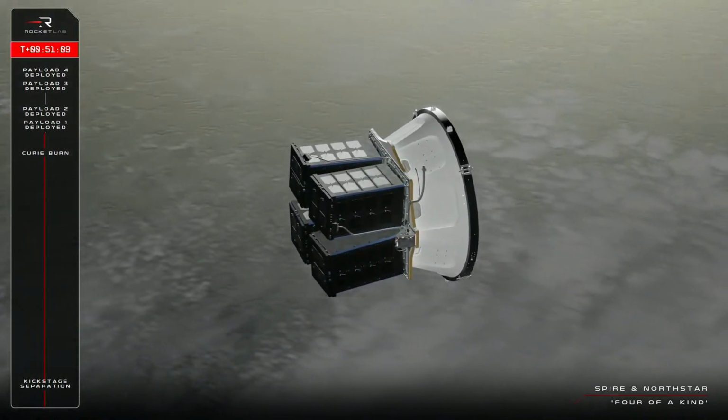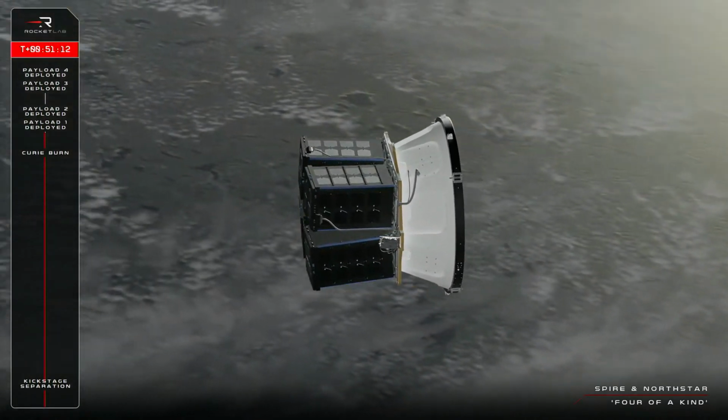Payload 1 and Payload 2 deployment confirmed.